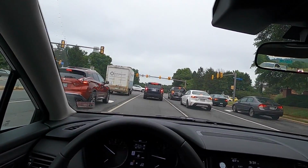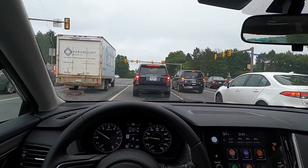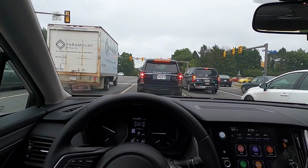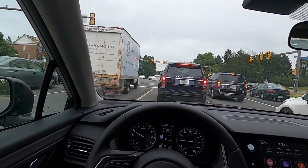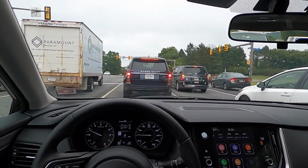So yeah, even though this vehicle is affordable, it doesn't feel cheaply made. It's got relatively good build quality. I think it's got good build quality, actually. And for $31,000, I think you get a lot of car for that price.